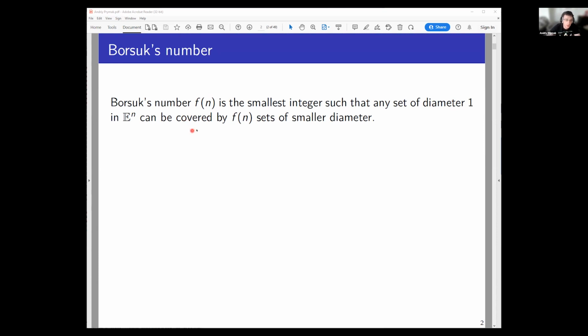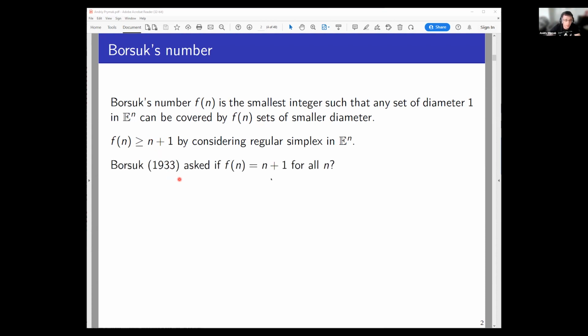It's easy to see that if you take a regular simplex, then you have n+1 points which are equidistant, and that distance is the diameter of the set. So if you want to split into two smaller pieces, you cannot have two vertices in one piece. So this number is at least n+1, and Borsuk asked if it's equal to n+1 for all n, which turned out to be a very interesting question.